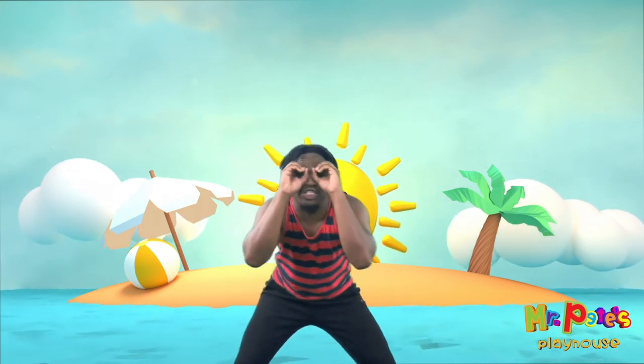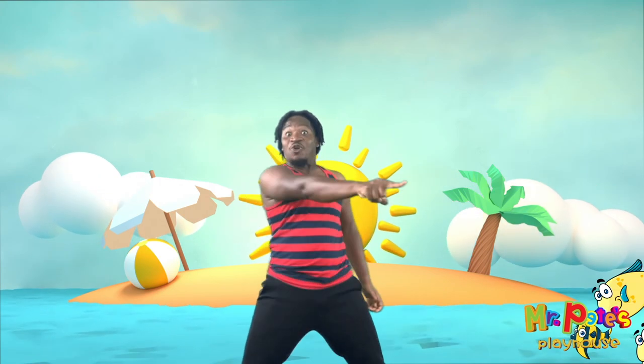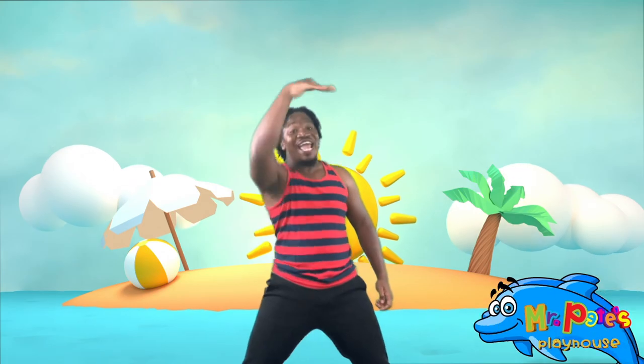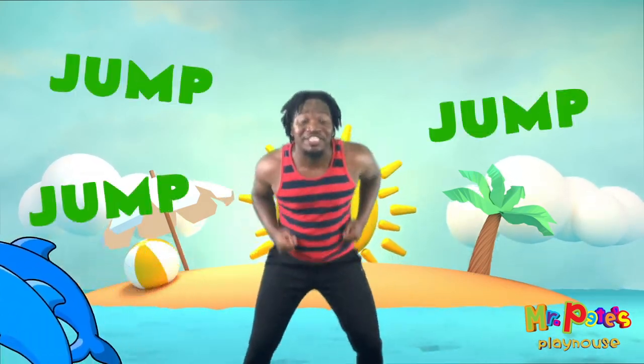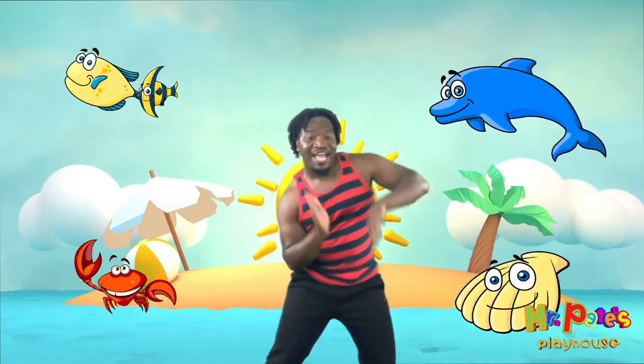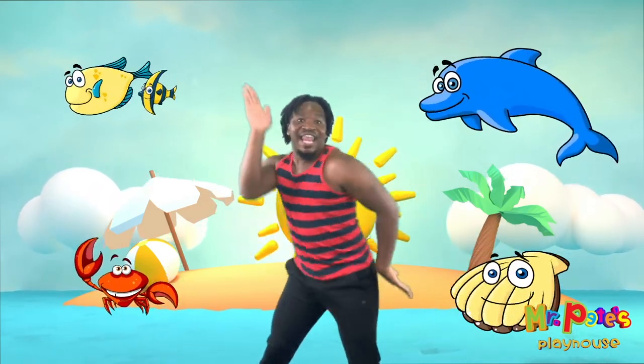Down at the beach is the best place to be. Exploring the ocean shore to see what we can see. A school of fish go swimming by, swish, swish, swish. Dolphins playing in the waves, jump, jump, jump. Run to the water, splish, splash. Jump in the water, splish, splash. Swim in the water, splish, splash. Fun day at the beach. La la la la la la la la la.